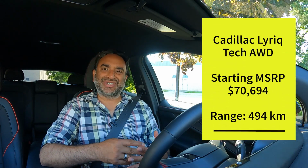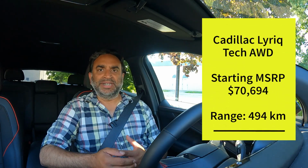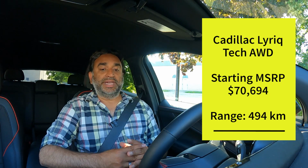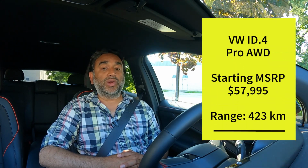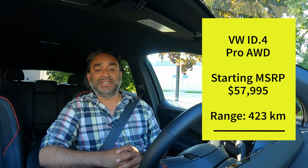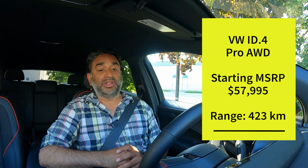Let's go to the Cadillac Lyriq. I know it's not the same, Lyriq's luxury, Chevrolet is mainstream, but same platform. So the Tech all-wheel drive is the entry level into the all-wheel drive world of the Cadillac Lyriq. $70,694 for an MSRP and up to 494 kilometers of range. Next up is the Volkswagen ID4, the Pro all-wheel drive, $57,995, and range is 423 kilometers.